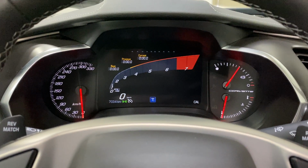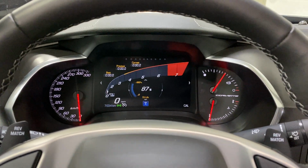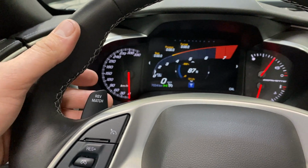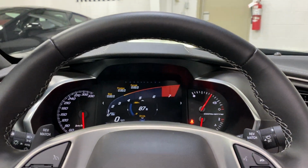All right, so in terms of kilometers, we have 7,034 kilometers. No warning lights, no issues on the dash. Everything looks great there. Up top, we've got Rev Match. This is off and this is on. What that'll do is it'll rev the engine up to match the speed of the transmission when you're downshifting.